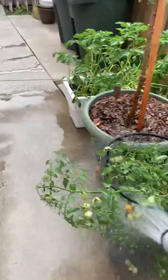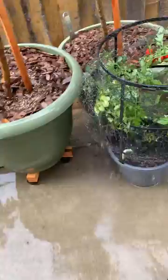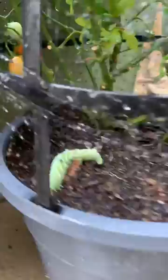There it is. Look at that thing. Wow. Look at that. That's a huge, yucky, nasty thing that's been eating all of my, and it's still moving. Look at that.